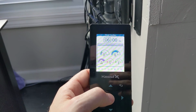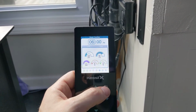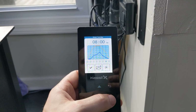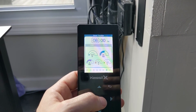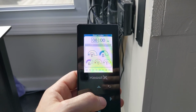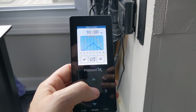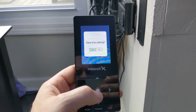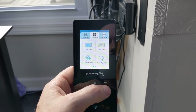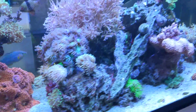And then at 6 o'clock, we're starting to ramp back down. And obviously this is with the T5s on, which will be off at 4 o'clock. T5s go from 10 to 4, so a 6 hour period, and then at 8 p.m., starting to really ramp back down, and then everything is off at 10. So somewhat similar to what Mile High Reefers had posted yesterday.